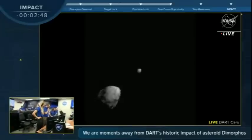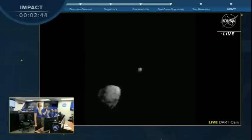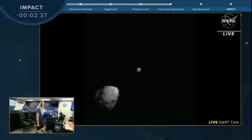The team is standing, just recognizing this moment, years in the making. It is really nice to see them relax a little bit, get off those computers, and just appreciate this moment that's coming. And they've earned this. It's just great to see them there.